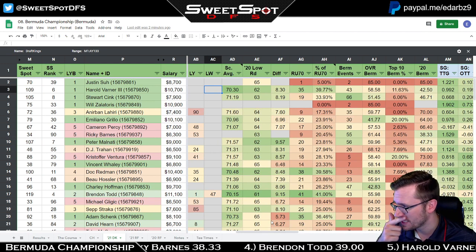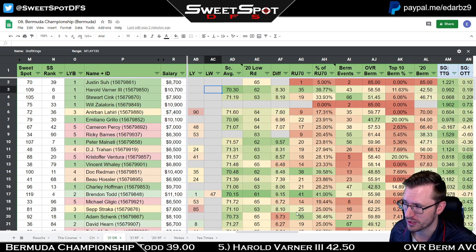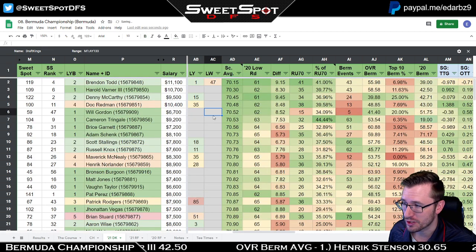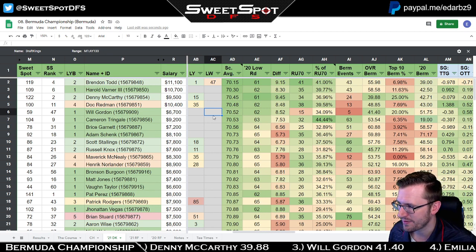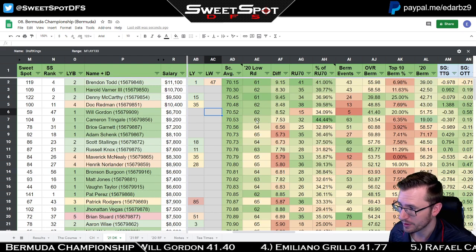Scoring average, we kind of already talked about with Time Pairings. Again, I talked about all of the color-coded guys. Those were the ones under 71.29. Your top scoring average belongs to Brendan Todd at 70.19. Harold Varner III, second, 70.30. Denny McCarthy, 70.45. Doc Redman, 70.48. And in 5th place, Will Gordon at 70.52.